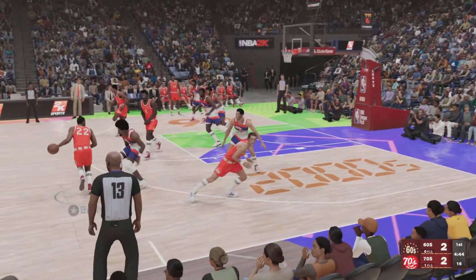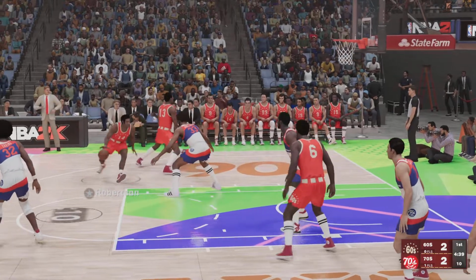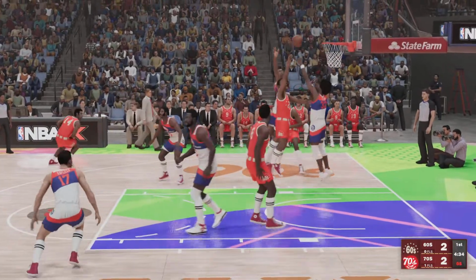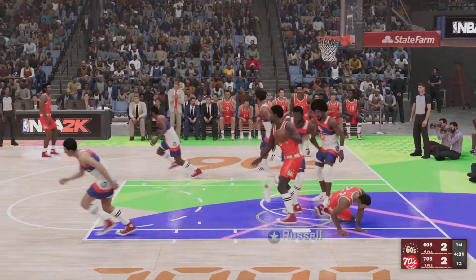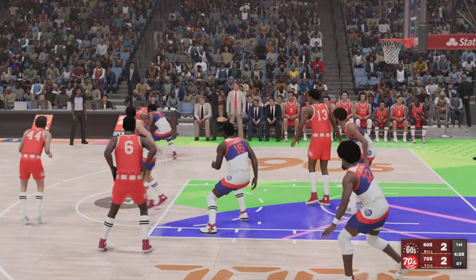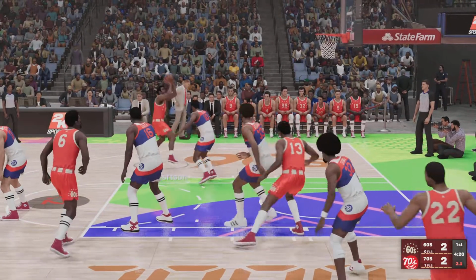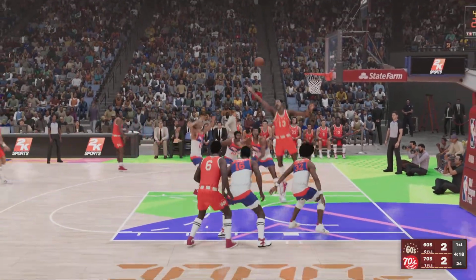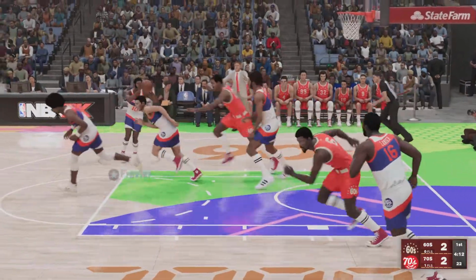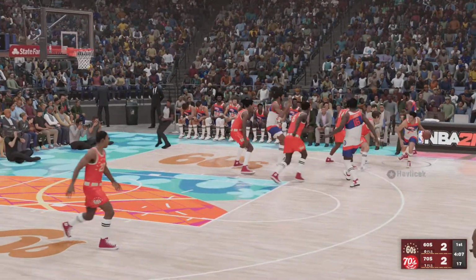Here's West. Here's Chamberlain. There's a screen. Pass to Baylor. Now here's Russell. Tight defense on him. Here's Robertson. They get it again. Chamberlain. And another shot. That shot missing. For him, it's harder to miss that shot than it is to make that shot. I think he was anticipating a bit of a bump there.